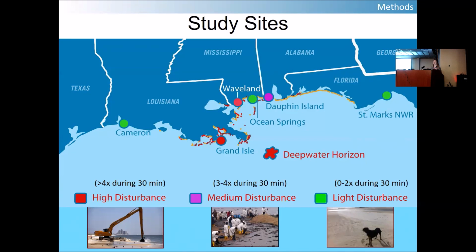One thing I want to point out is that high disturbance levels were only observed at sites where we had mechanical cleanup activities taking place, whereas medium disturbance tended to be observed at sites where there were generally cleanup activities on the beach, with people walking around with rakes and shovels, but not using the heavy powered machinery. And then light disturbance was at our control sites, where there was some level of disturbance just from people or dogs on the beach or something along those lines, but it wasn't from actual cleanup activity.